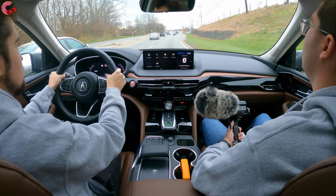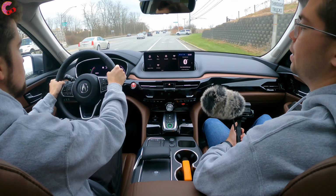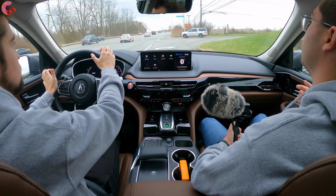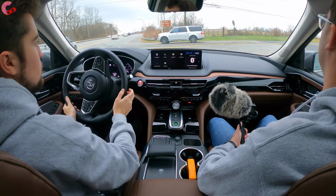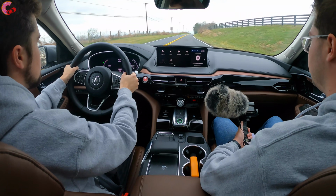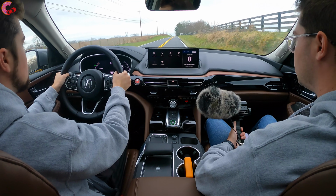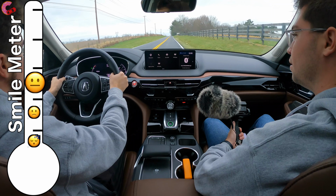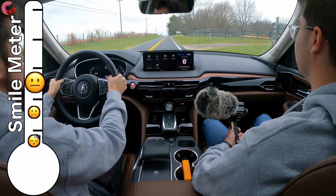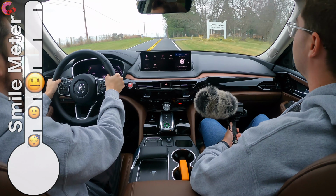That's really one of the most beautiful things about the MDX, just how smooth and refined it is when you get behind the wheel. And the engine is a huge part of that just because it has that level of refinement. And also it's pretty powerful as well. Oh yeah, it gets this thing moving at a perfectly fine rate.